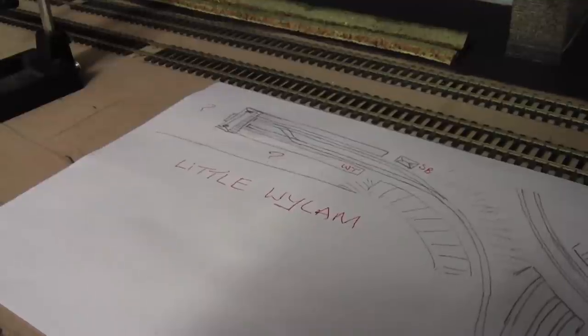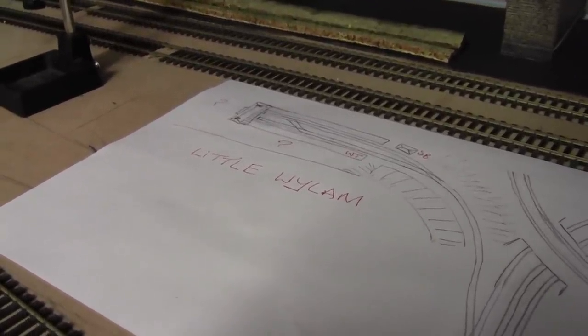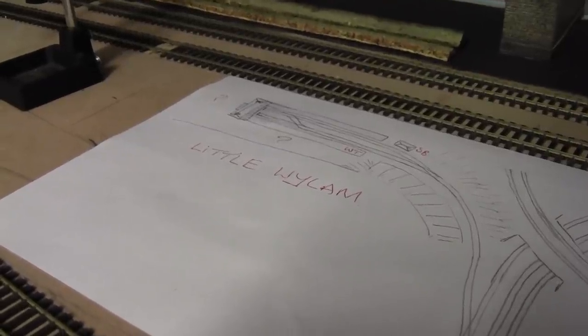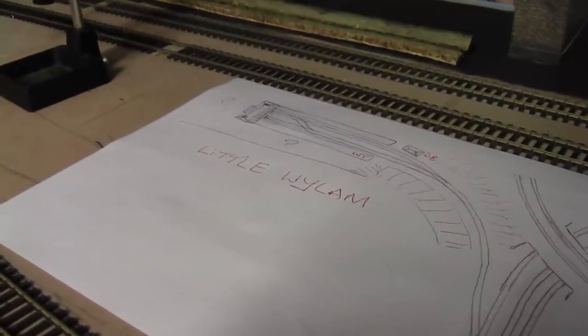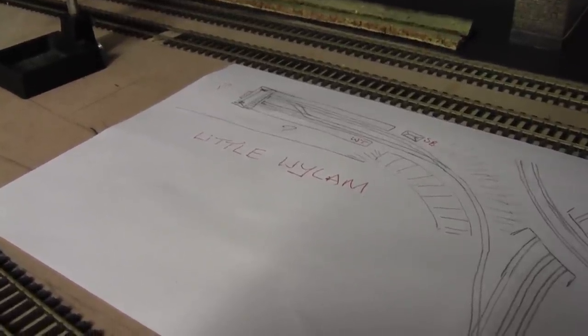So while I crack on with the baseboard, I'll let you guys just carry on watching some trains for a few minutes. How's about that? You watch the trains and I'll carry on, well, working hard. Catch you in a bit.